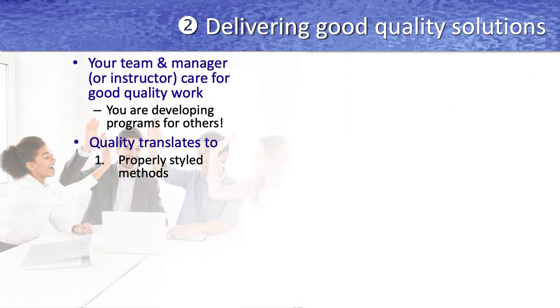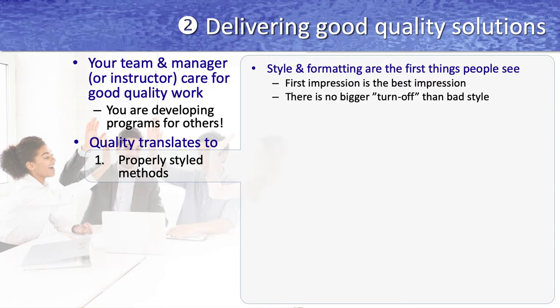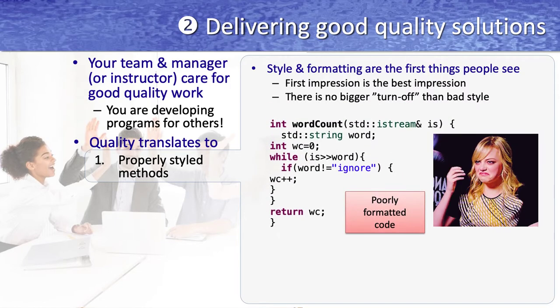Quality of your solution translates to several different aspects. The first aspect is style. Keep in mind, style and formatting are the first things people see, and this is your first opportunity to make your best impression, because the first impression will be what people will remember. And when they look at code that's not properly formatted, there is no bigger turnoff than bad style.